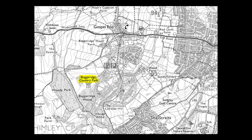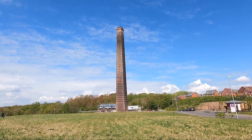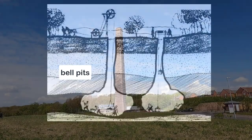Coal mining in the Black Country has a long, long history, and it goes back to at least the 1200s and the 1300s. There's evidence of bell pits, the earliest system of underground coal mining in this area. So if we take a conservative estimate, we can say that mining went on here for around 700 years.